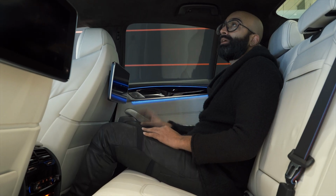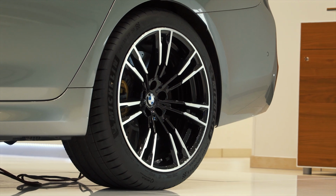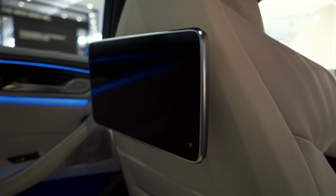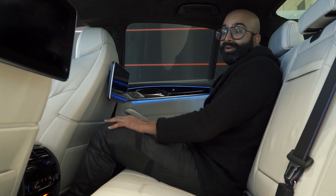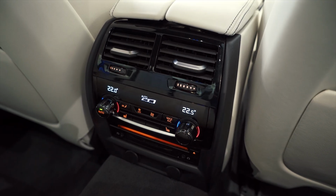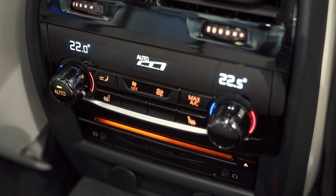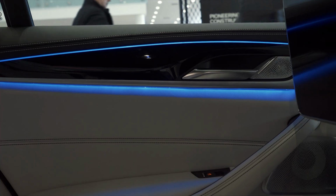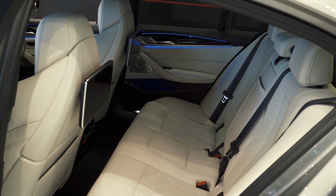This is a pretty well spec'd car, so it's also got the M carbon ceramic brakes, which are a 7.5 grand option. And it's got the TV monitors at the back, so if you've got kids you can keep them entertained and they can't keep saying to you, are we there yet? It's also got dual AC control, so you've got the individual AC controls in the back here. So yeah, generally speaking, even in the back, it's nice. It's very, very high quality, and it seems like a comfortable sort of airy place to be.